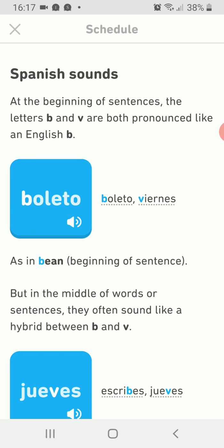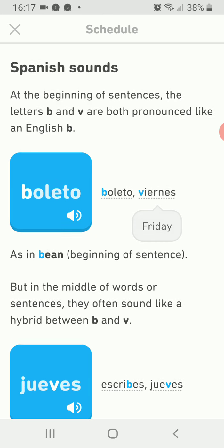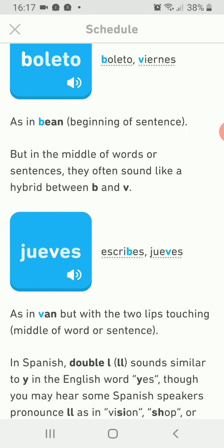So at the beginning of sentences, the letters B and V are both pronounced like an English B. For example, we have the word boleto, which is ticket. So boleto, and then we have viernes. This is how I would pronounce it, but however, it is viernes. It is pronounced like a B, yes, and it means Friday. So just like being in English, so viernes.